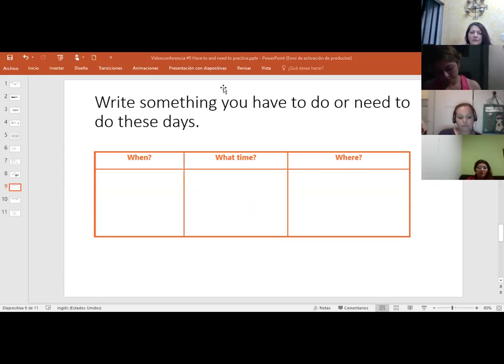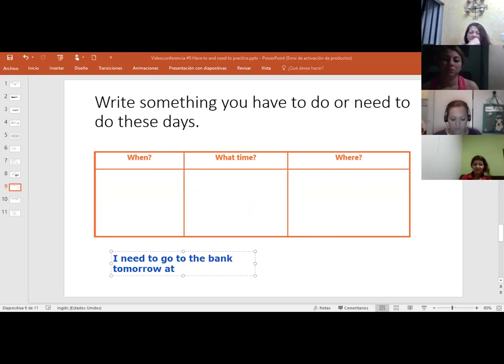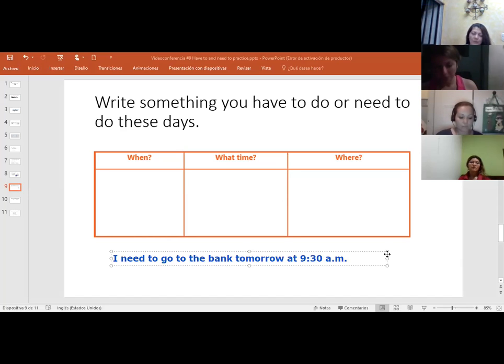And look at my example, okay? I need to go to the bank tomorrow at 9:30 a.m. Okay, that is my example. I want to make a question with this. When do I need to go to the bank? Tomorrow, very good. What time do I need to go to the bank? At 9:30. At 9:30, wonderful, wonderful.